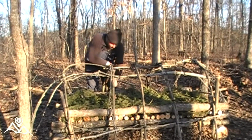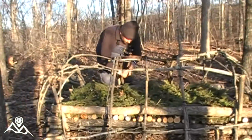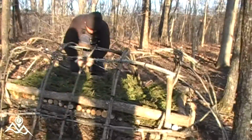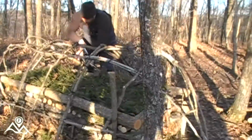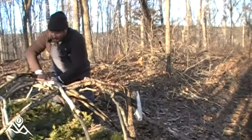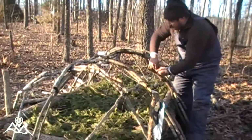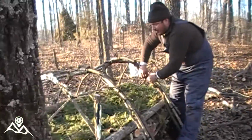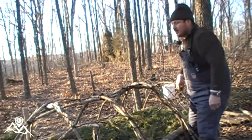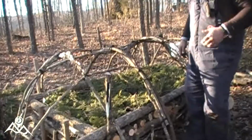So we got the ridge poles installed and some other cross members so that we can begin to hang thatching on the little, what do you call this thing again? I'm calling it a raised bed longhouse. A raised bed longhouse. Or maybe a raised bed small stick debris shelter. Or a hobbit house. Or a hobbit house.